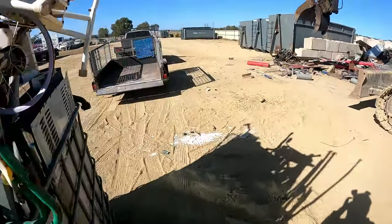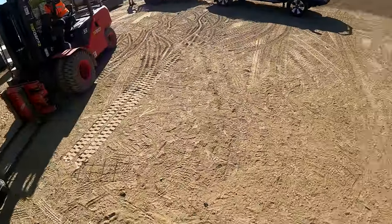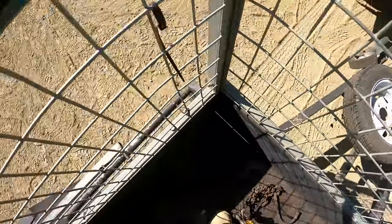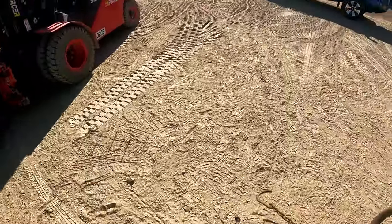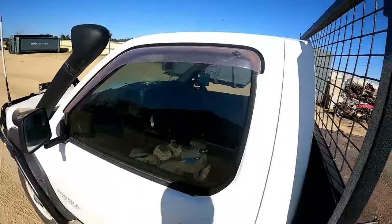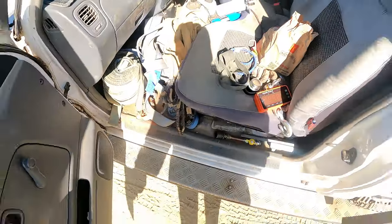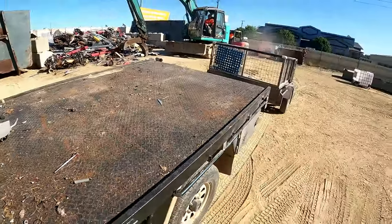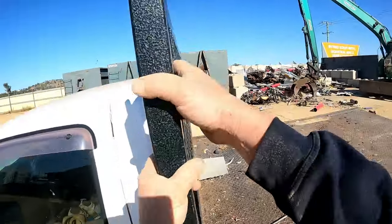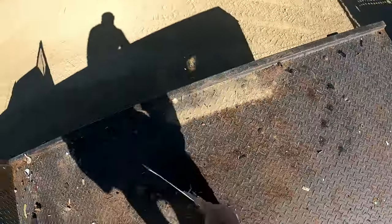There you go. I'll get you to put these in there when you're done, because I've got another pickup to do. Yeah, I've got another pickup on the way home to do. Never ends. Don't want no debris falling off, flying off while I'm driving.